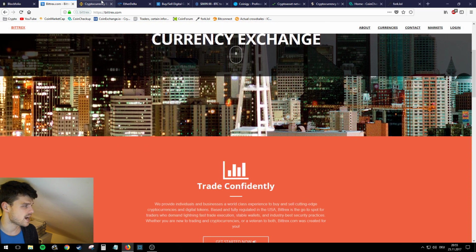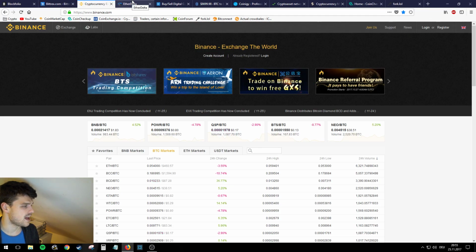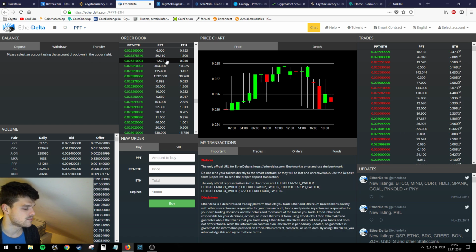Then you have Bittrex, Binance, and EtherDelta. These three are exchanges to buy altcoins. I mean, you could buy everything, but these are the three main exchanges that are being used for altcoins.